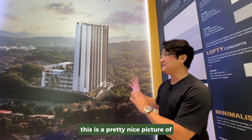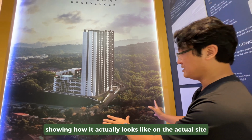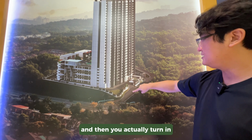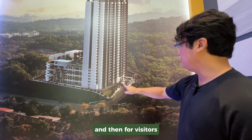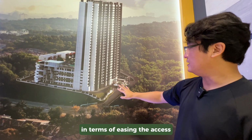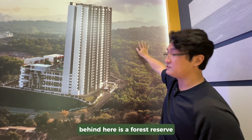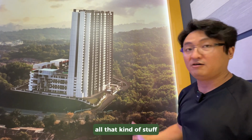This is a pretty nice picture showing how it actually looks on the actual site. So this is the main road, and actually there's a slit road that turns up here, and then you turn in. You can head straight back if you're a resident, and then for visitors they will have to go through that. So I think this one is good in terms of easing the access, having a ring road around. Behind here is a forest reserve, an 800-acre forest reserve. You can do hiking, all that kind of stuff.